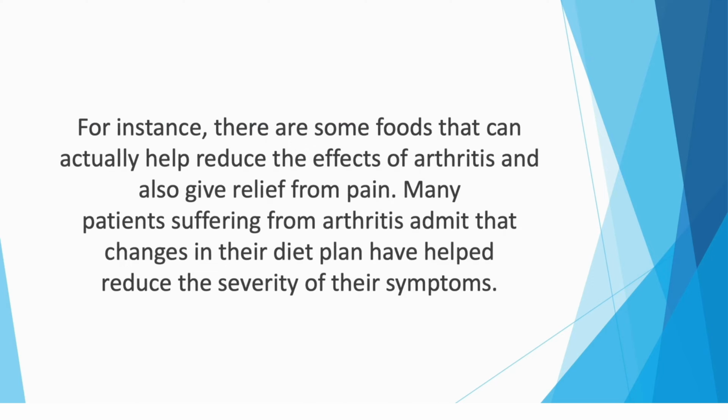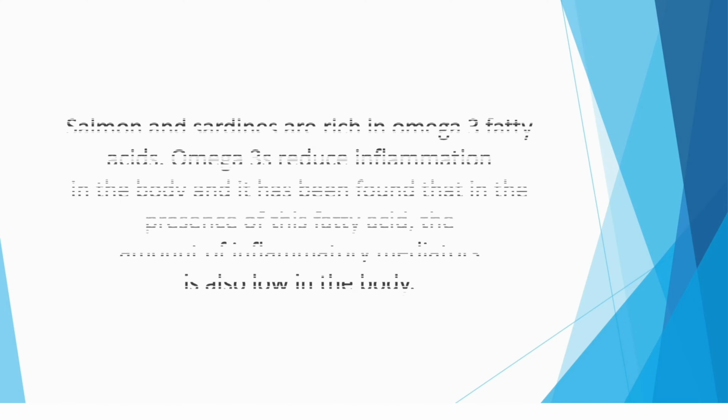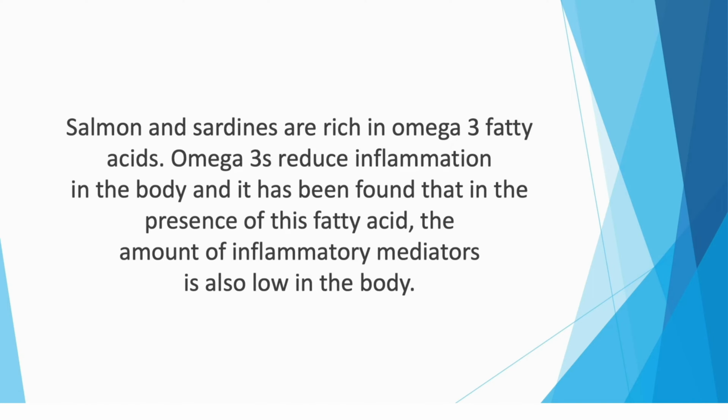For instance, there are some foods that can actually help reduce the effects of arthritis and also give relief from pain. Many patients suffering from arthritis admit that changes in their diet plan have helped reduce the severity of their symptoms. One of the best foods to eat if you have painful or inflamed joints is fatty fish.